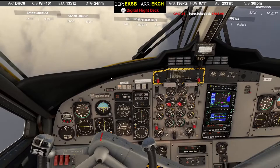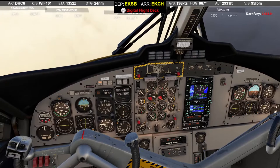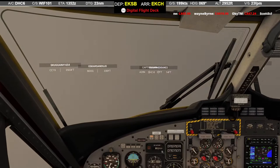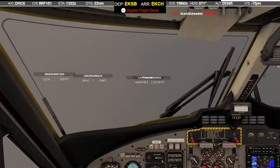So we did go down a little early, but that's fine. Learning the airplane. I'm noticing that the GPS was giving us some weird routings around here, so gonna ignore that. That's better.